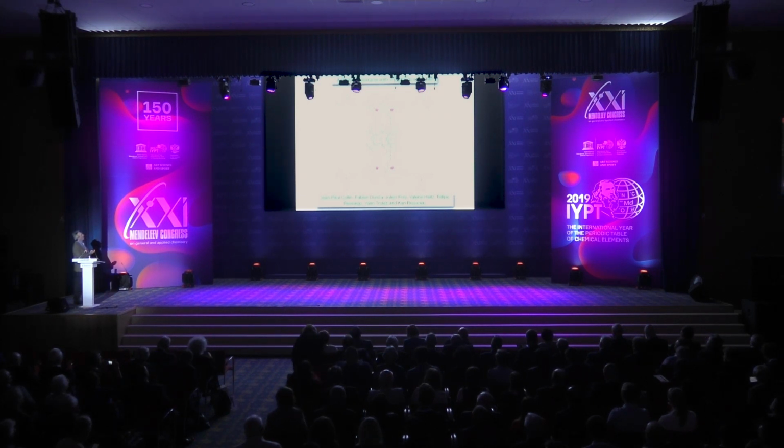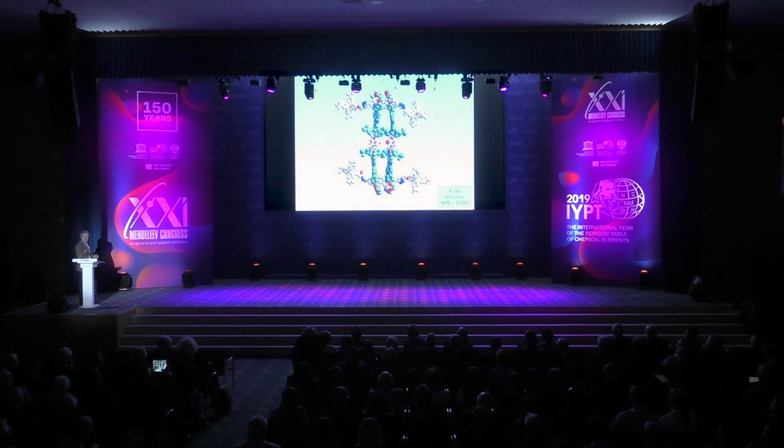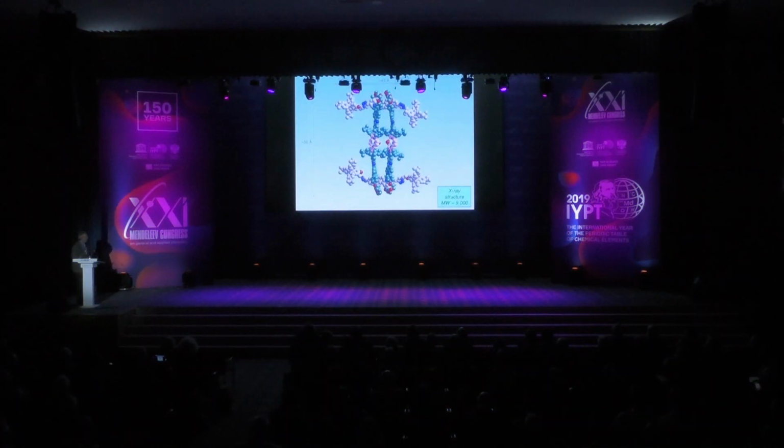So we started. You see again, you have the 2 dumbbells, the 2 bis macrocycles, and the 2 plates, which are porphyrins, zinc porphyrins. So we succeeded, and it was much easier than expected because of symmetry and because of the magic template effect of copper. So on top of that, the cherry on the cake, we could even crystallize the molecule and obtain an X-ray structure. And this is the X-ray structure of the species.